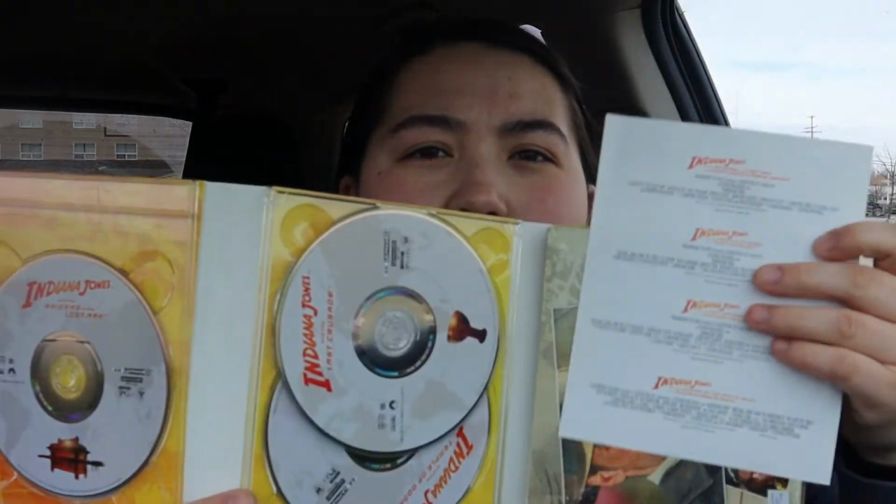On my number four spot is the Indiana Jones four movie collection 4K. So you open it up like this from this tiny cardboard thing. It has the map there. And when you open it, wow, very cool, very nice. Oh, something fell. And they have a cool little map here, a little map timeline, which is really neat.